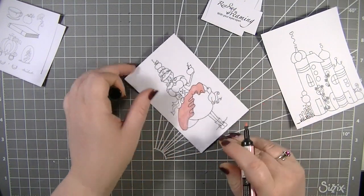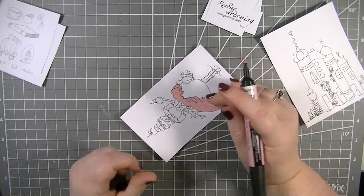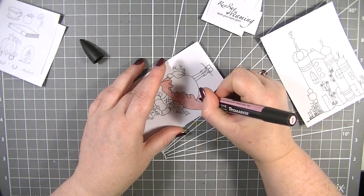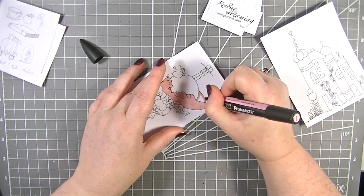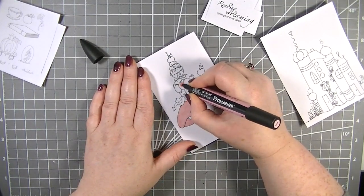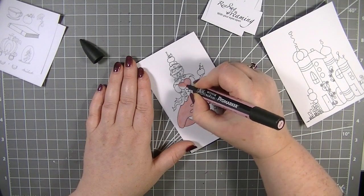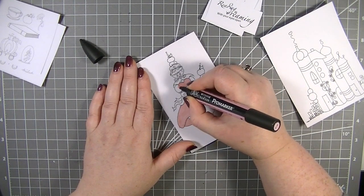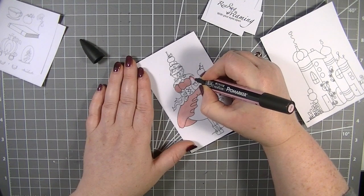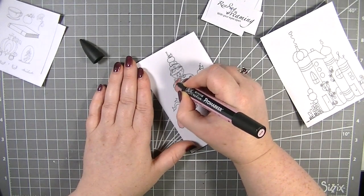Now, I'm not doing the very best of jobs at the minute, but yeah, so we shall, let's do this. Okay, so I like the colour of that, so I'm going to do this top bit as well. So I am going to add some shading into it as well, because I think that'll be lovely. Okay, and then let's do this bit.